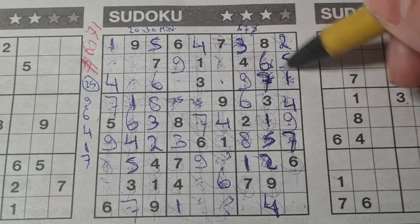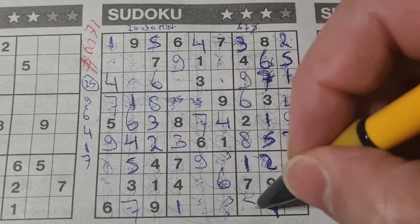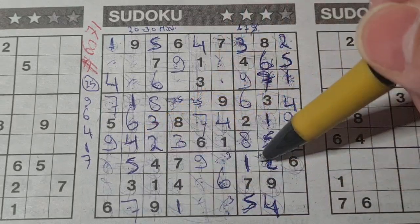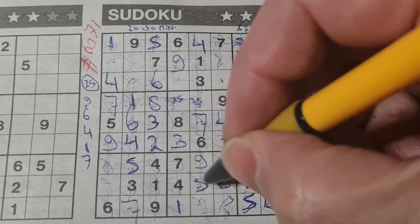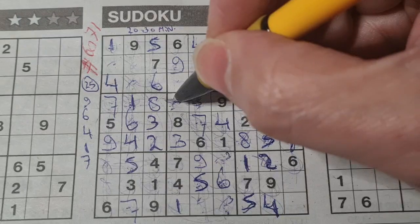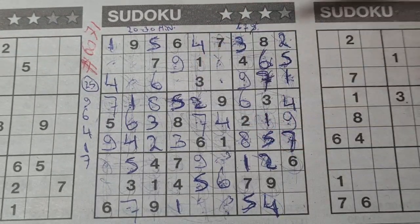5 in the last column, 5 in the column next. So that column, the only place left for the 5 should be there. 5 in the last row, 5 in that row. So the row between, the only place left for the 5 should be there. 2 and 5, we have a 5 now in the middle column, so no 5 there. 5 should be here. And the 2 goes there.